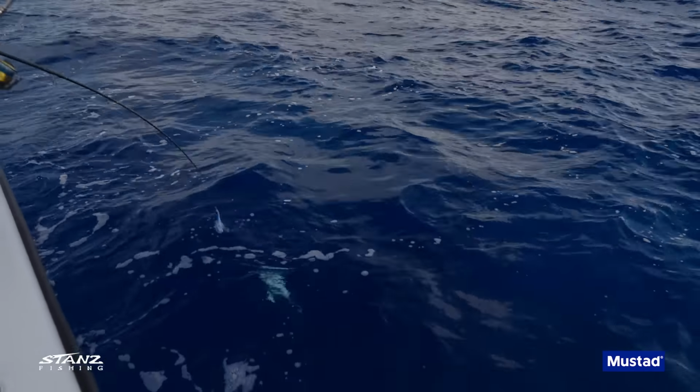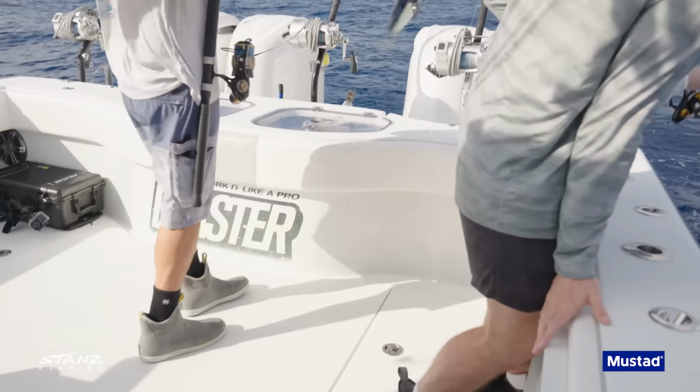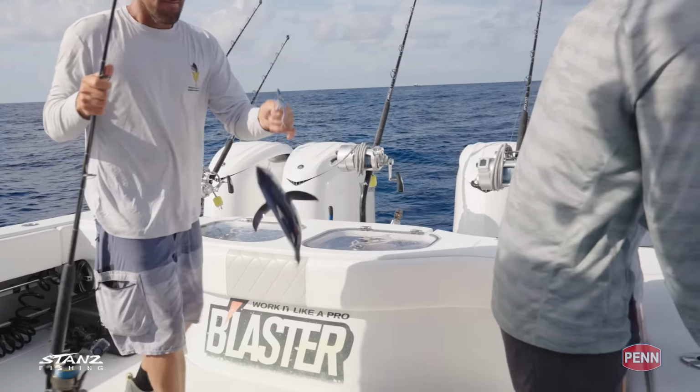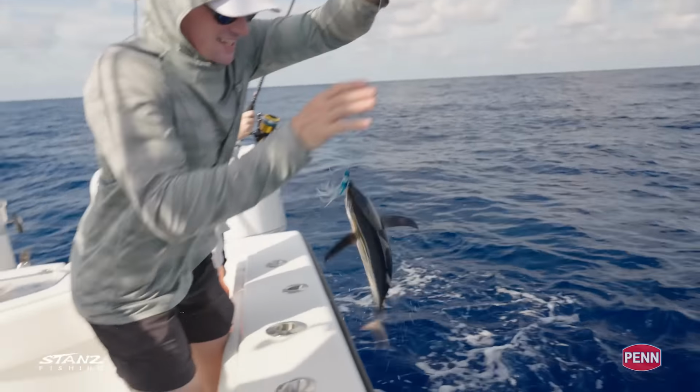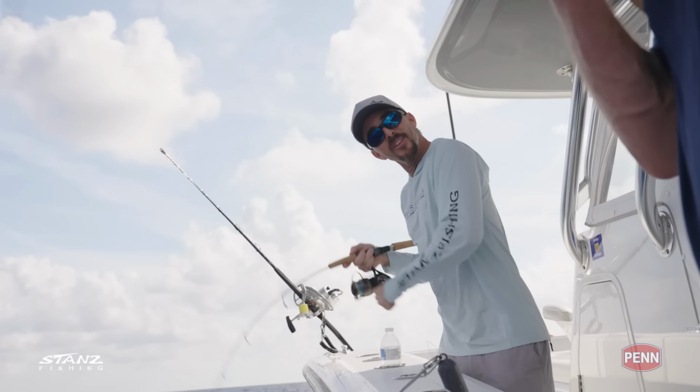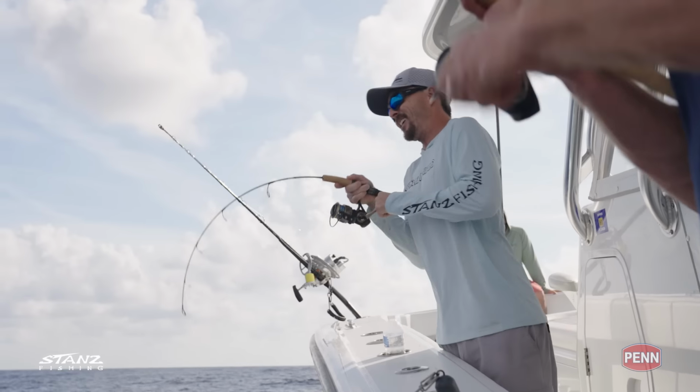Why am I reeling this in? Holy, swimming at the boat. Got it, Remy. Nice work. On the Nick stick. On the jig.